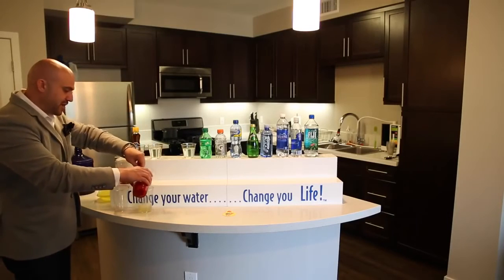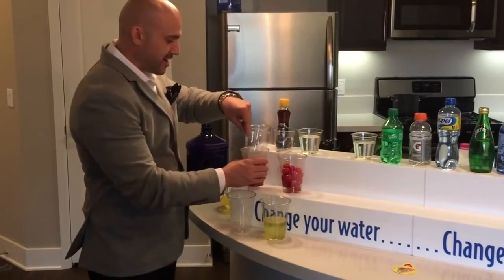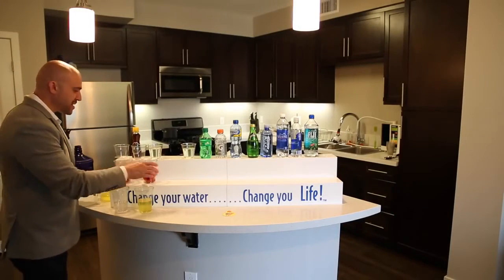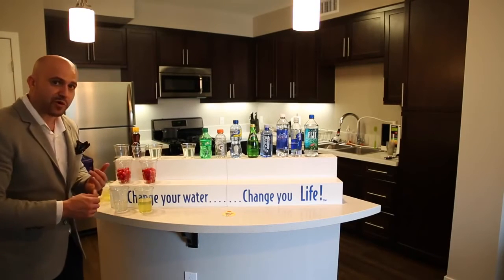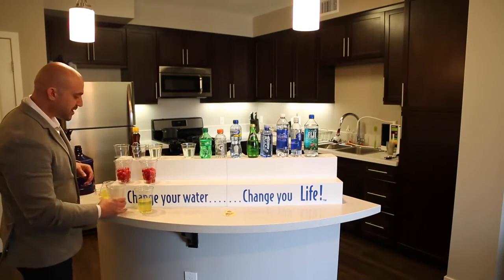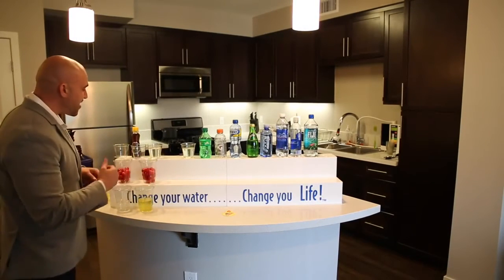And look what happens when I pour it. Look at the color of that. Look at the color of this. It's clear, meaning pesticides are still remaining on these tomatoes, but pesticides were washed off of these. The reason is pesticides are oil-based and water-resistant, so it was unable to clean off the pesticides, which is the poison that's still remaining. But look at this. This is what you're eating every day.